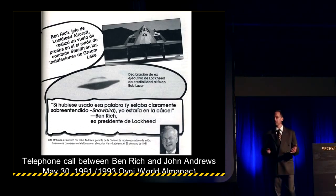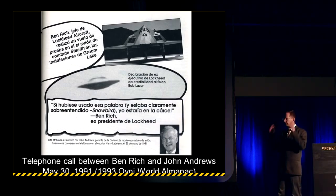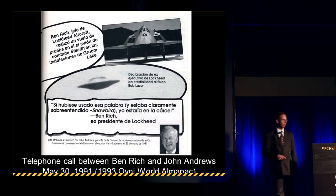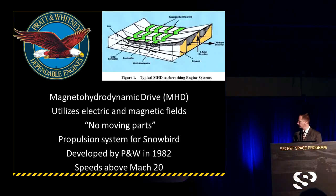What is Ben Rich talking about? What could be so secret, so classified, so unacknowledged that Ben Rich would get thrown in jail for even using the word snowbird? I mean, what's actually going on here?